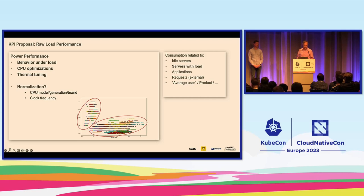Which brings me to a side topic of normalization. You probably have a mix of various CPU generations, various CPU models, maybe even different brands like Intel, AMD, maybe ARM. All of them behave differently. You can tune the CPU clocks, all that kind of stuff has influence, and we'll at some point in the future, of course, need to disentangle that to see not just that huge blob, but a clearer correlation. So that will certainly help tuning the individual machine settings.